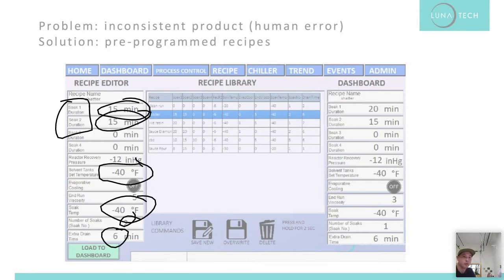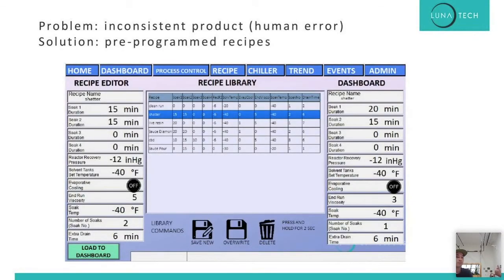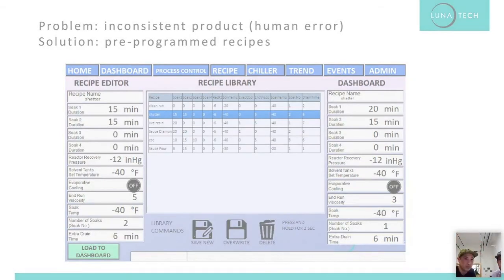If you want to do multiple soaks, or if you're running fresh frozen, dry material, CBD, shatter versus sugar, those are all slightly different recipes. And really what's enabled us to customize those beyond any other system on the market is the viscosity selector, which I talked about before too, which is on the screen here. Jack will circle for you the end run viscosity.